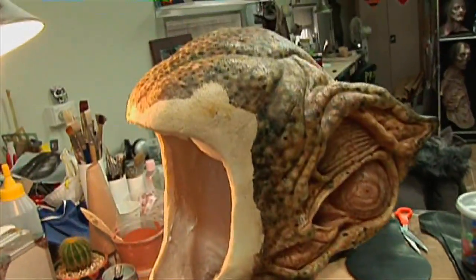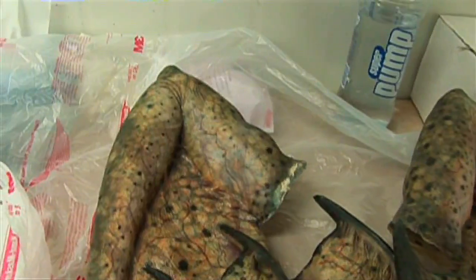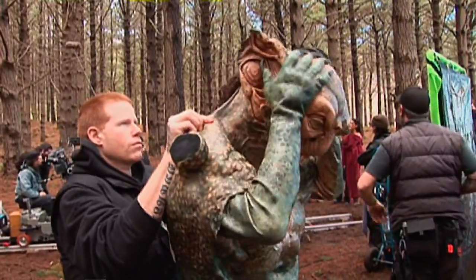The Gars is a 12-piece prosthetic, basically. Most of it is a head cowl, a face appliance, chest appliance, back appliance, shoulders, finger extensions, leg appliances, feet, and a lot of body painting. Awesome.